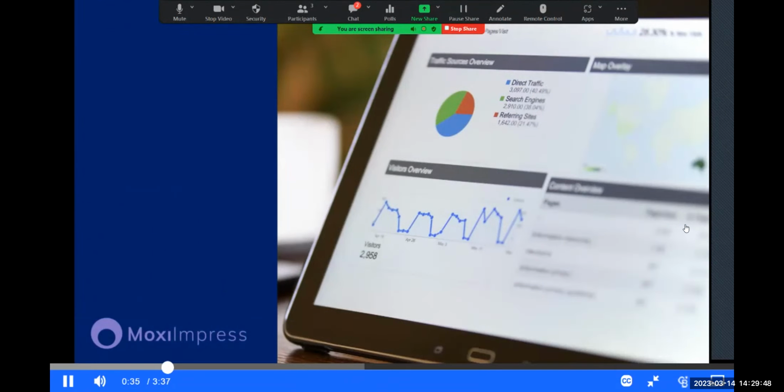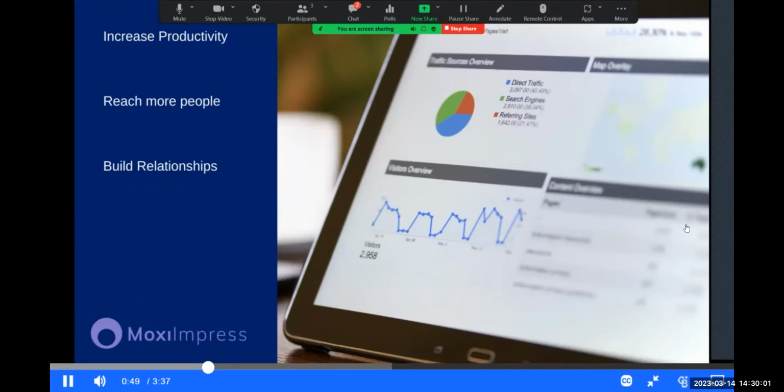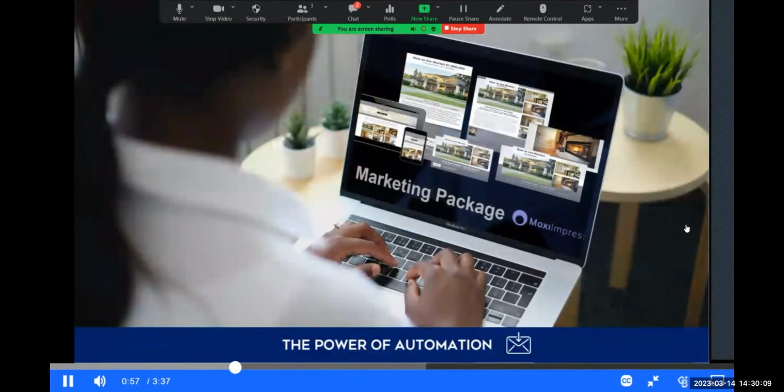So why should you use Moxie Impress? Moxie Impress makes marketing simple. These marketing tools enable you to increase productivity by easily marketing your listings and your business, reaching more people, building stronger relationships with your prospects and clients, and driving more business. It has the tools you need to impress your clients and prospects. So how does it work?